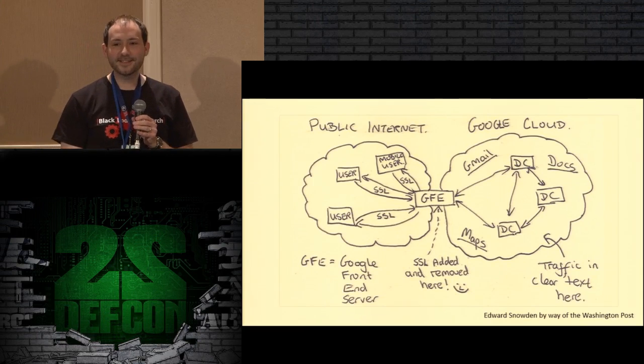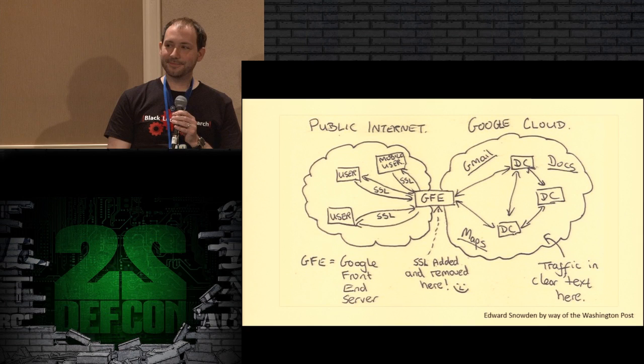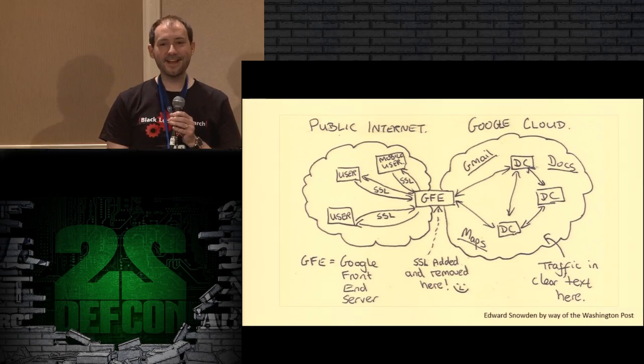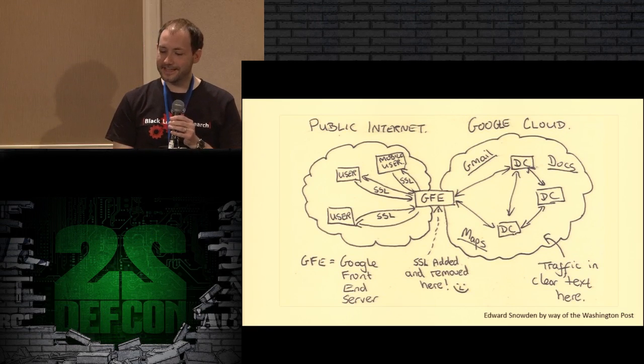So anybody remember this? This is Edward Snowden's slide. You'll note this smiley face by SSL added and removed here of the Muscular project, wherein the data is encrypted to Google's front end, but then once it's in their data center, moving from data center to data center, it's in clear text. And the NSA just tapped their lines. And we have the same thing. The DOT may be throwing your data away after 20 minutes. Is everybody throwing your data away after 20 minutes? We can't really know if this data is stored with or without the cooperation of the DOT. So once again, it is a mitigation.